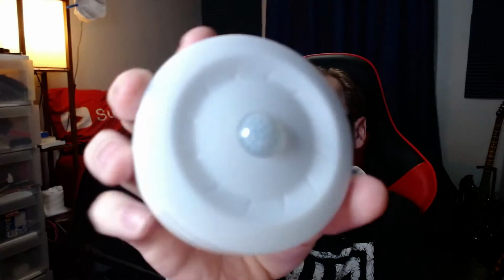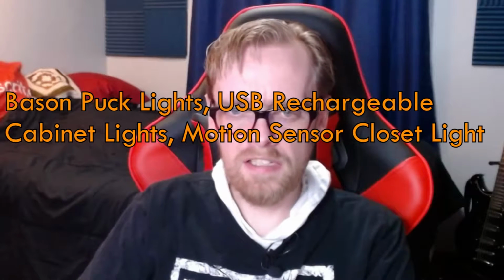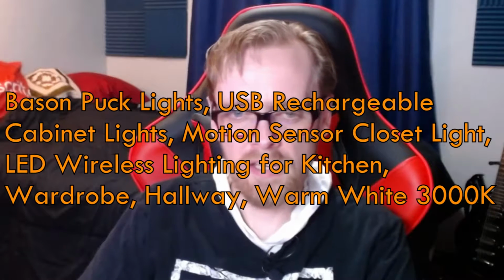So, me's always making me do chores all the time. And I mentioned a few times that I can't see what I'm doing when I'm putting laundry away in the closet. So he got this thing. You see it? It's a puck light thingy. And regular me wants me to say the whole Amazon listing item name. Bason puck lights, USB rechargeable cabinet lights, motion sensor closet light, LED wireless lighting for kitchen, wardrobe, hallway, warm white 3000K 2-pack.